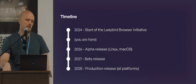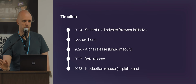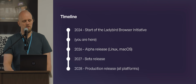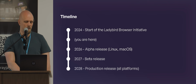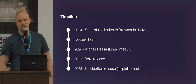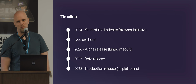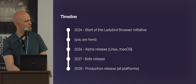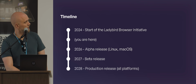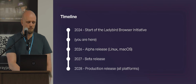And then we want to do a beta release in 27, followed by a production release for all platforms, including Windows, in 28. So that's kind of what we're looking at. And depending on who you ask, this is either an insane schedule or an extremely slow schedule that is just vaporware. I don't know. I feel like it's pretty balanced. We're making good progress, and we're going to have something worthy of calling alpha next year. We'll see.